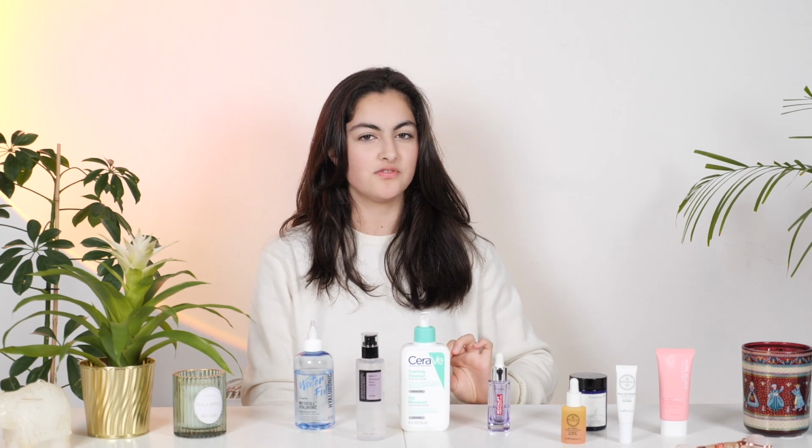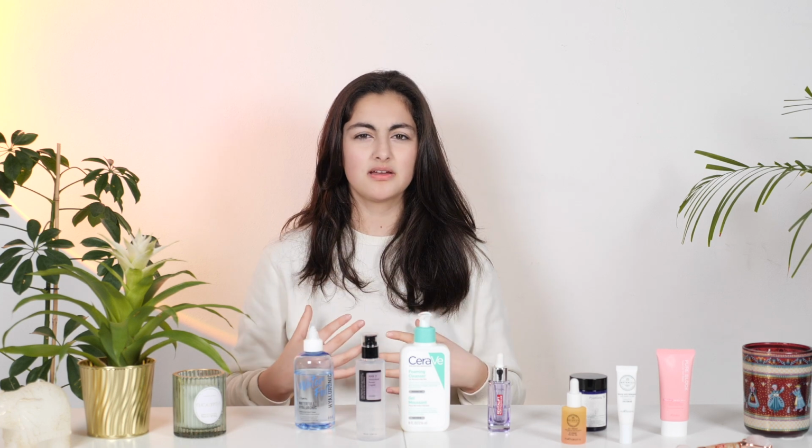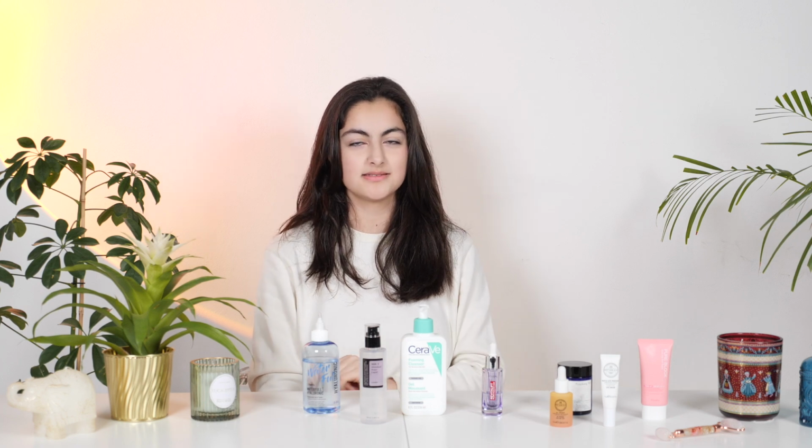I was also using the Image SPF 50, which I did like as well. Sometimes I found that it was a little bit thick for my skin, and paired on top of everything else, it just felt like it was too much. So I like this one because it is a lot more lightweight. Like I said, paired with the face oil, it is excellent.